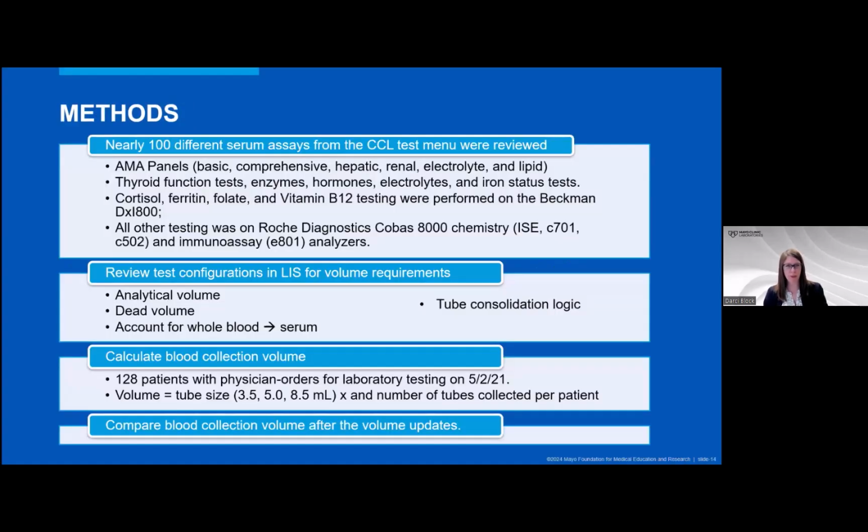As for the methods, we did consider our full test menu for chemistry and immunoassay. As I mentioned, we have a lot of LIS test codes to accommodate the 100 analytes that we are interested in, some of which include panel tests, reflexes and cascades, etc. And then the full test mix that we have both on the Roche system as well as the offline immunoassay testing. We wanted to be able to make the best use of a serum tube within the four walls of our laboratory was essentially the goal.